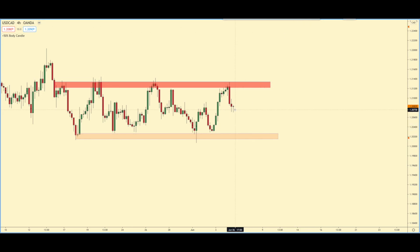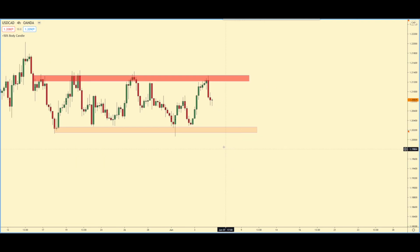But I think if price does come back up to here now, we're going to see that spike through and trap out all these retail traders. And then if price comes down here, we could probably see a nice trap up. But then the breakout traders are probably going to try to short that. So then we'll probably see a lot of action like that and then push price to the downside.